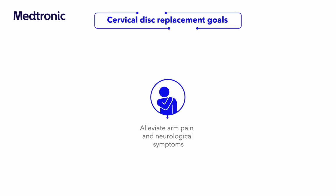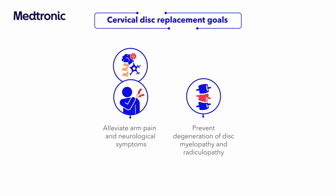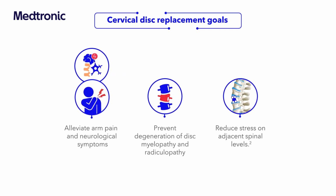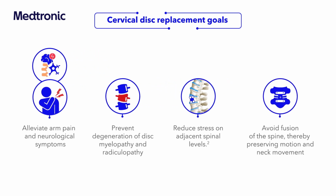The goal of CDR is to alleviate arm pain and neurological symptoms resulting from damaged discs that irritate the spinal cord, myelopathy, and spinal nerve roots, radiculopathy. This is achieved by reducing stress on adjacent spinal levels. It also aims to avoid fusion of the spine, thereby preserving motion and neck movement.